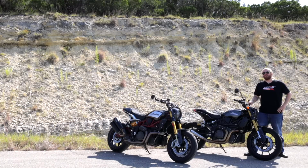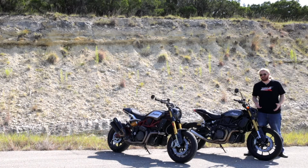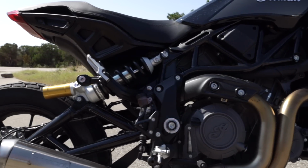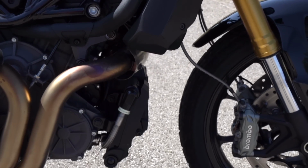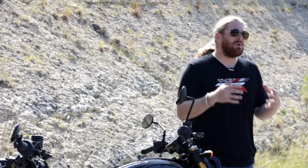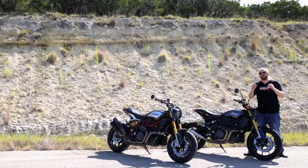Now, a few years back, you might remember Indian dropping the FTR on everybody and really confusing the entire motorcycle industry. Nobody understood what to pit this motorcycle against, and they still don't. It's got this big stonking V-twin in here and a 19-inch front end with really weird flat track tires that basically don't work anywhere. It's also got a really tall seat height, which put a lot of people off. However, this motorcycle has some really cool aesthetics to it that people loved.